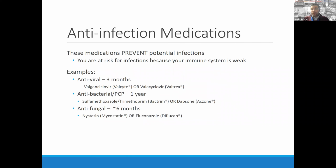All right, so we went through a lot of information right there. We had 3 medications to try and prevent rejection. The goal of those 3 medicines is to lower the body's immune system to try and prevent the immune system from attacking the new liver. The goal of the next 3 medications we talk about is going to be to try and prevent infection, because the risk of infection is going to be slightly higher after a transplant.